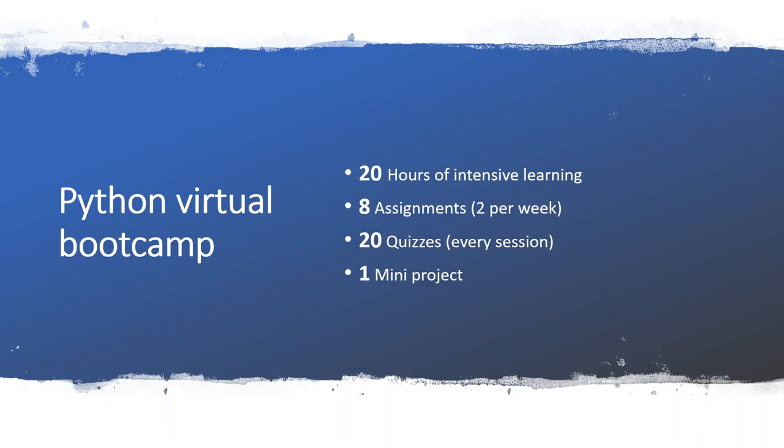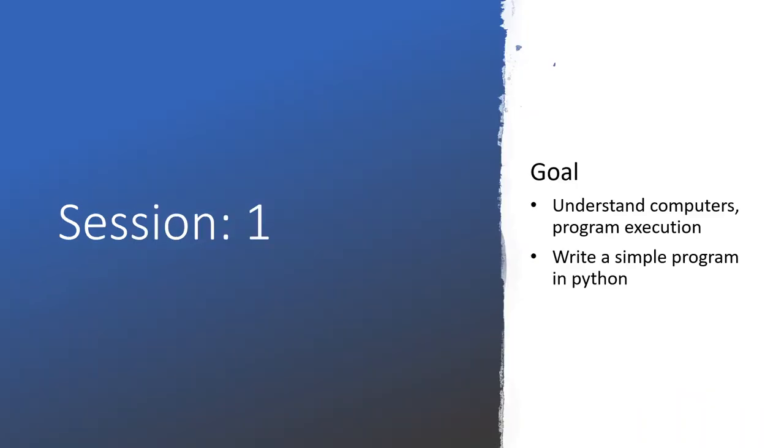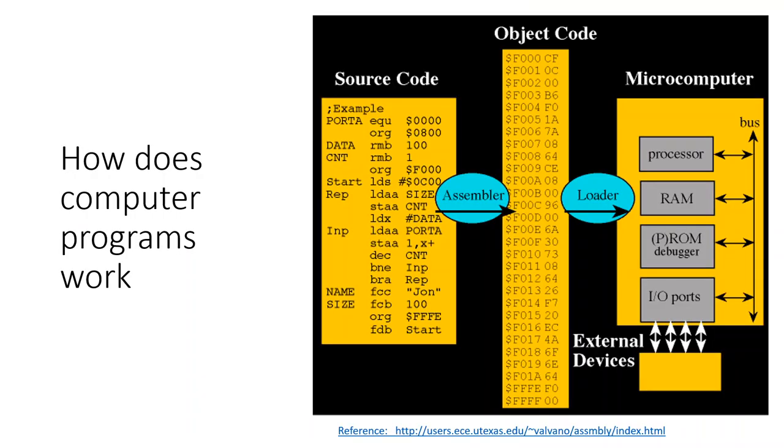Coming to the session, our goal is to learn how a computer program gets executed. In the end, we will write a simple Python program just to print something. Okay, let us get started. So how does a computer program work?